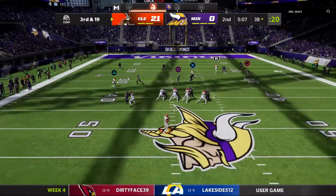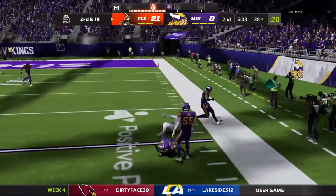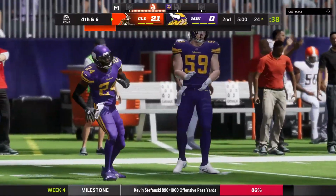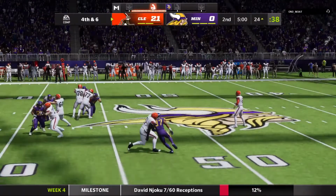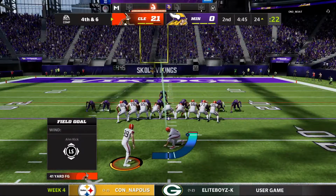Now on 3rd and long, they'll look to throw. He's got Njoku, his big tight end. 14 yards is the pickup there, but it'll still lead to a 4th down. But when you hit him on the move like that, and he's able to get into open field with a full head of steam, oh boy, it's going to be tough to get him down. Yeah, there was a big window. They're lucky they did get him down.